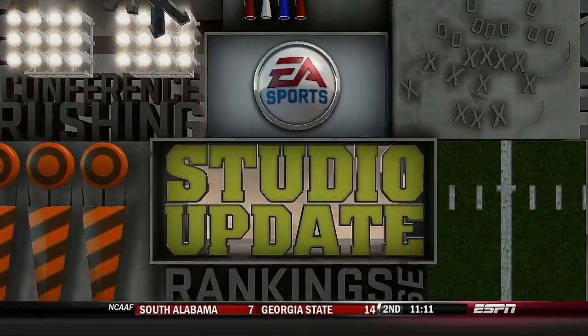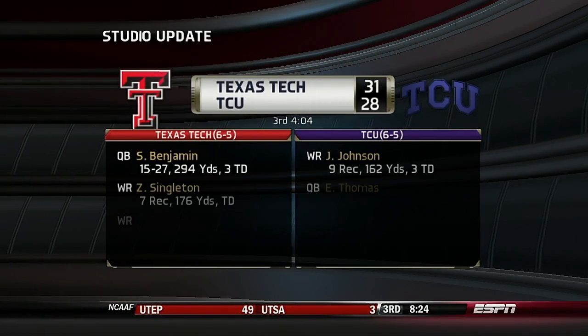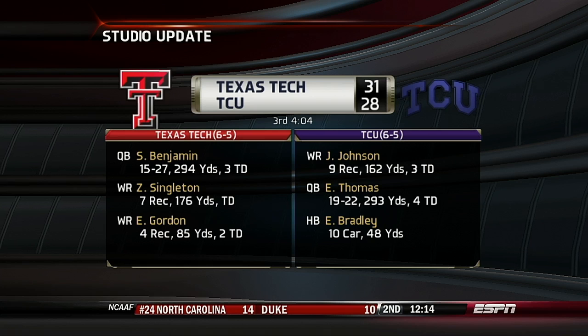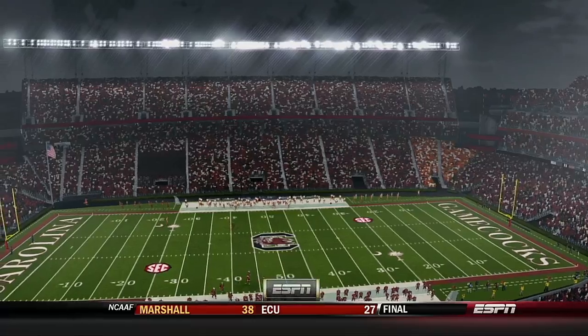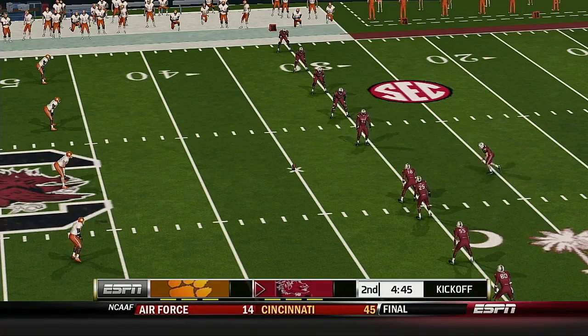Reese Davis joins us in the studio with this update. Reese? Let's take a look at some scores around the country. The top team rolls. And for Texas Tech, they're trying to put a stranglehold on this game. Texas Tech leads it 31-28. All right, thanks, Reese. Back to the live action here.